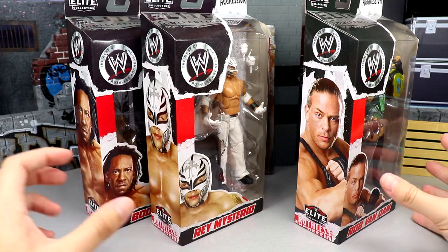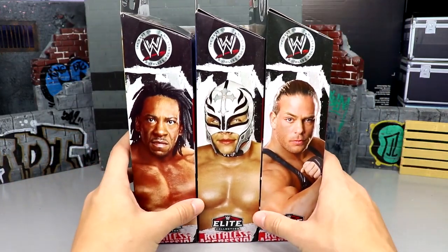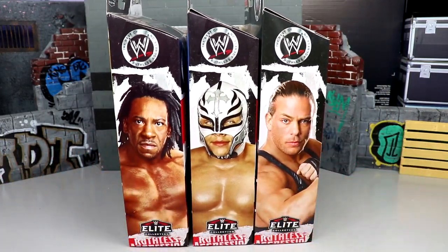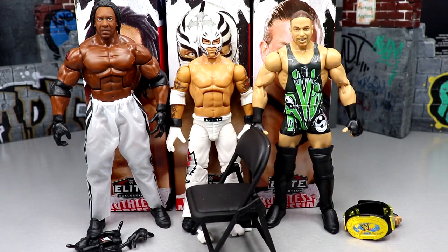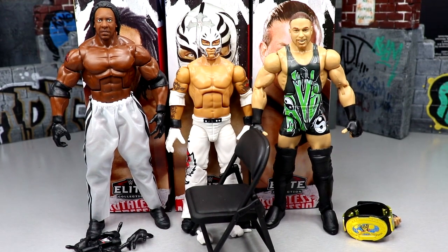I can't wait to crack all these guys open. So with that being said, let's crack all three of these guys out of their packaging, find out what they're about, and see how this review goes. Alright guys, so here are all three figures out of the packaging. Booker T, Rey Mysterio, Rob Van Dam, all looking pretty quality here.